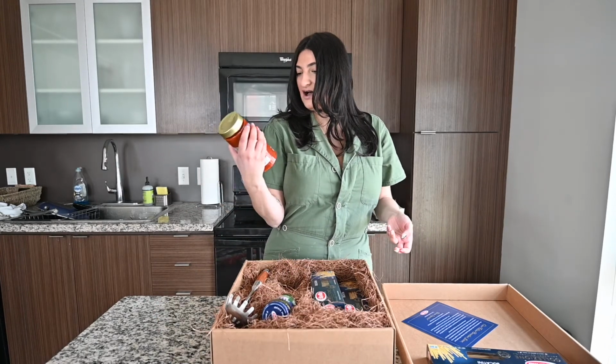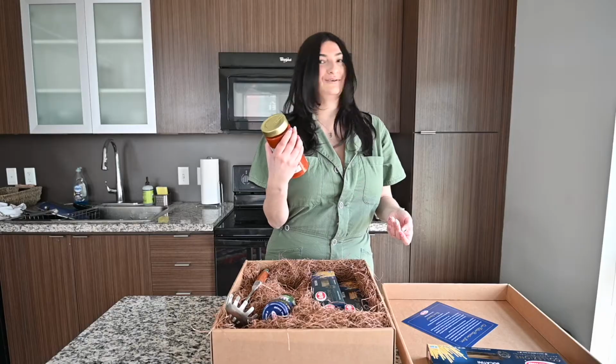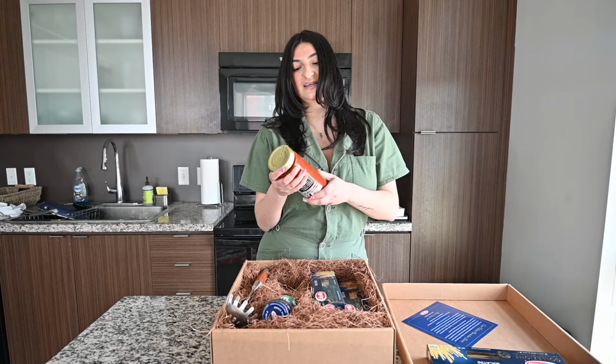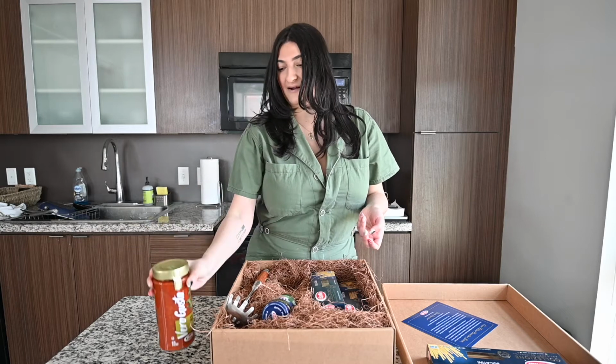And this sauce looks pretty awesome. It's a Sicilian herb sauce, a product of Parma, Italy, which always love to see that. And I love working with tomato sauces, as per my last video, because it makes it really easy to weave in any sort of meats or vegetables or cheeses that you want to see. So I'm super excited to play around with that.